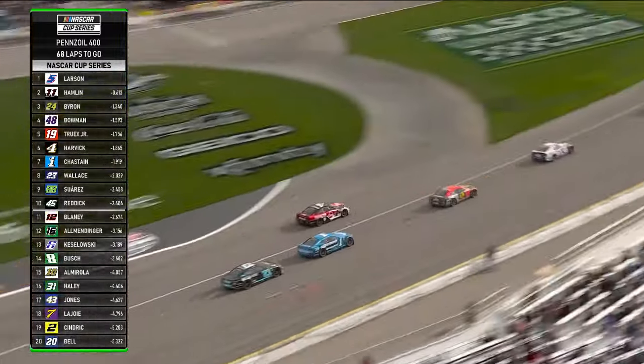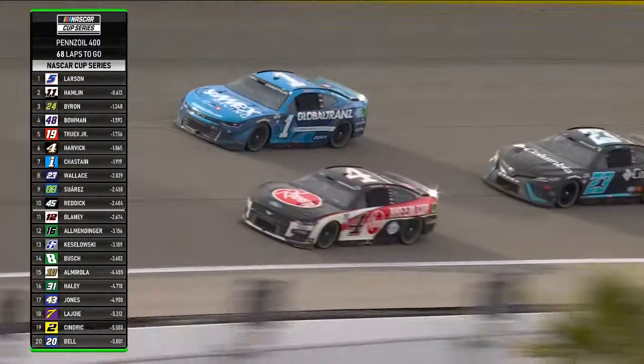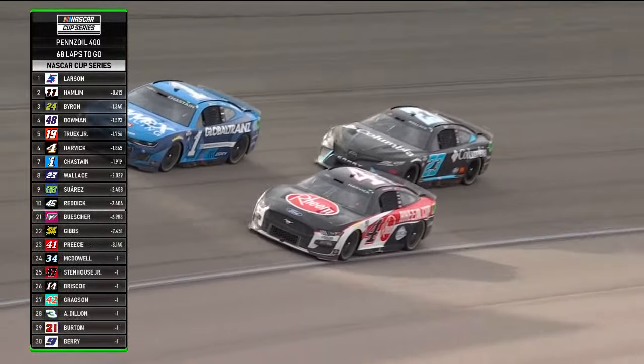And now it's Harvick down on the bottom of the racetrack, up to sixth. Not quite clear. After the lift, keep that thing on the bottom. Here comes the momentum.